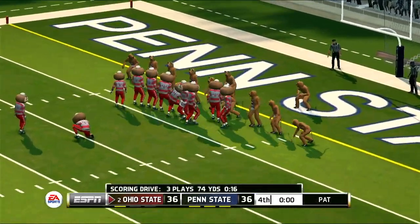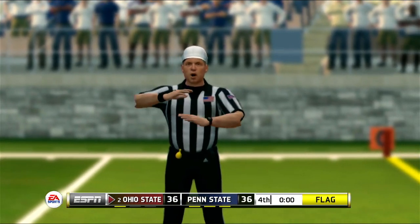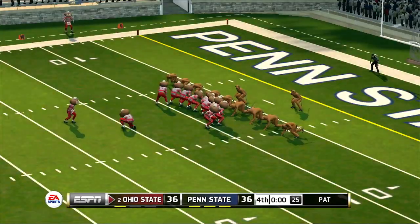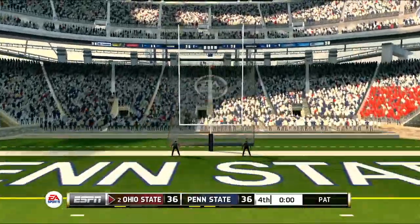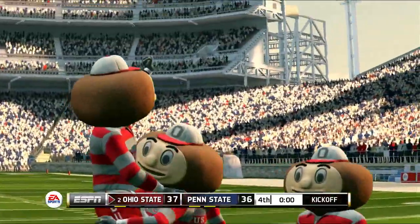Well, all this young guy has to do is split the uprights on this extra point, and these guys will be heading home victorious. A miss, and we have overtime. And they're going to take a timeout here and let him think about it. This could be it. The kicker's on the field, and they're just a chip shot away from victory. Yes, he made it, and this one is over.